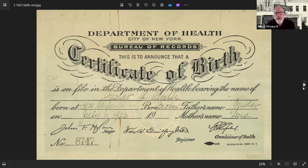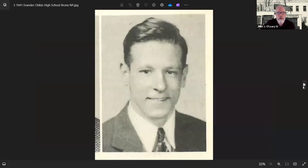So this is actually the birth certificate for Gus Jr. This is 1922. Again, you'll see he was born in the Bronx. Mother's name is Lena, July 11, 1922. These things are hard to come by, especially the originals, unless they're filed with the city. But even that, you get a photocopy of it. So this is actually the original birth certificate.